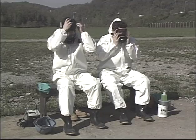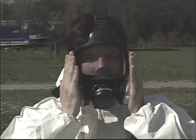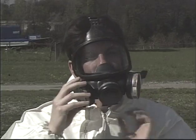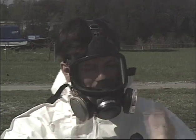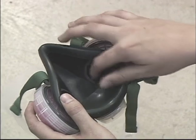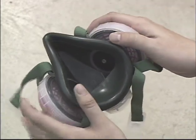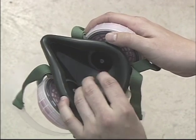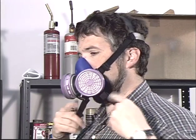It's crucial to perform a user seal check every time you wear your respirator to ensure that nothing has happened to change the way it conforms to your face. There are several types of problems that could affect the seal. The most common is damage to the respirator's facepiece. But even changes to your face can affect how your respirator fits.